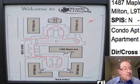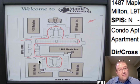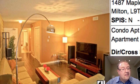$299 is the price. I like how they did the map here. It shows you where it actually is. So this one is 1487 Maple, which is this one right here. So fronts onto, I'd be more concerned about anything fronting onto Main Street than Maple. And the west view is nice because you've got the escarpment over to that side too.